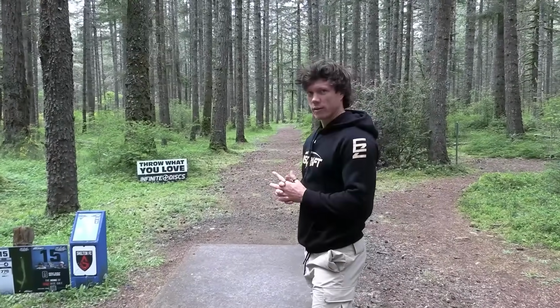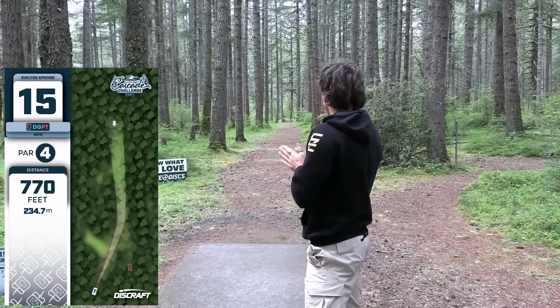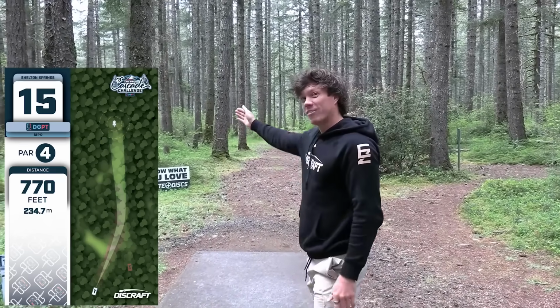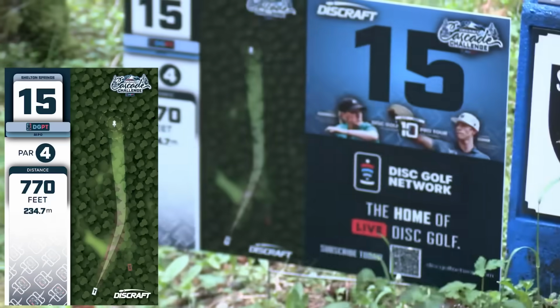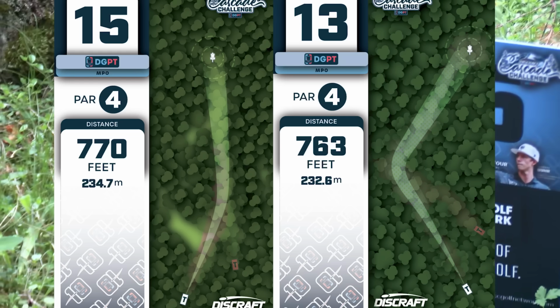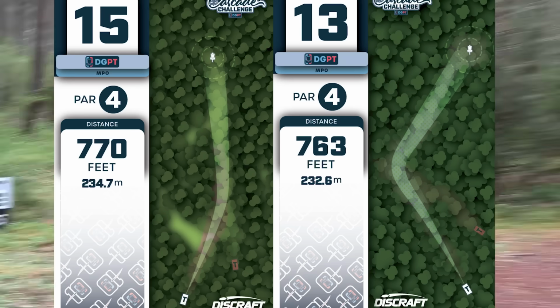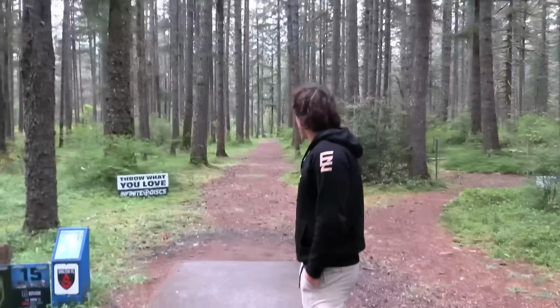This back nine gets so tough. Oh, hole 15. 770 feet. We've got a slight dogleg left the whole way. Look at the difference, guys. That is a straight dogleg. That is a dogleg that's fully extended its leg. The other one was like a curled. What the dogleg normally looks like. That's crazy you didn't say it on that hole.